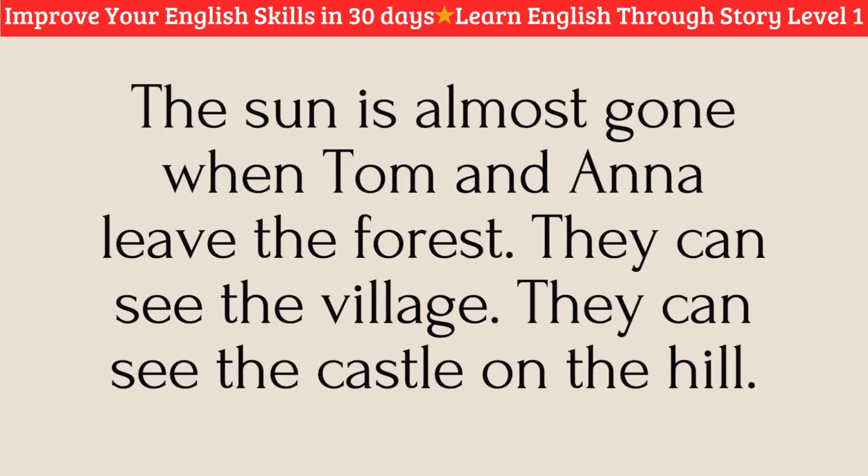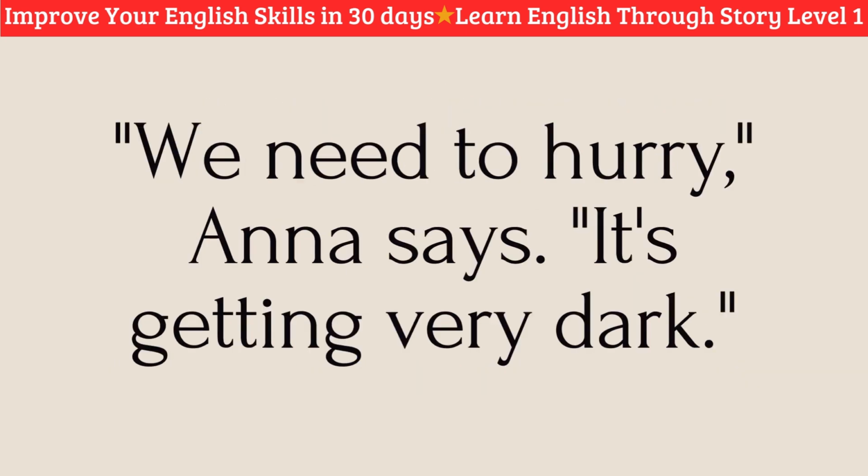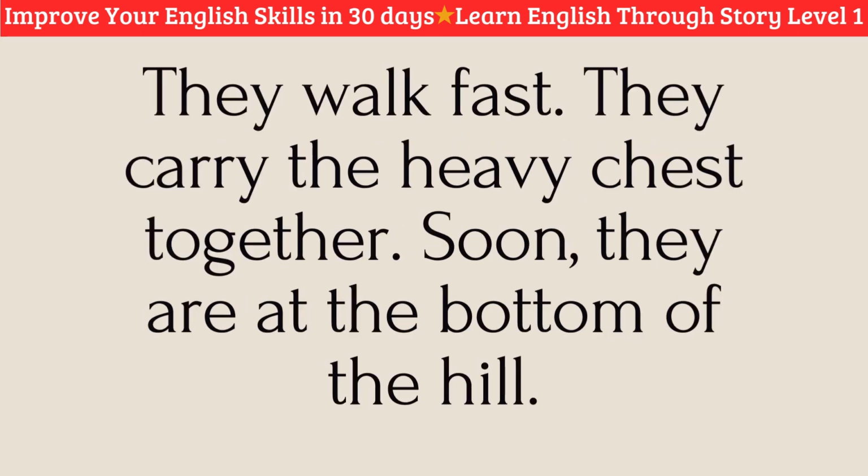The sun is almost gone when Tom and Anna leave the forest. They can see the village. They can see the castle on the hill. We need to hurry, Anna says. It's getting very dark. They walk fast. They carry the heavy chest together. Soon, they are at the bottom of the hill.